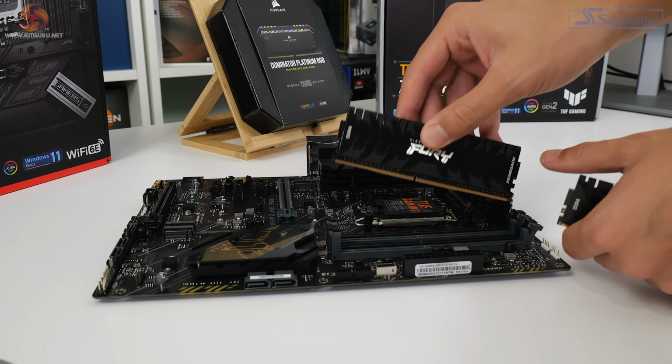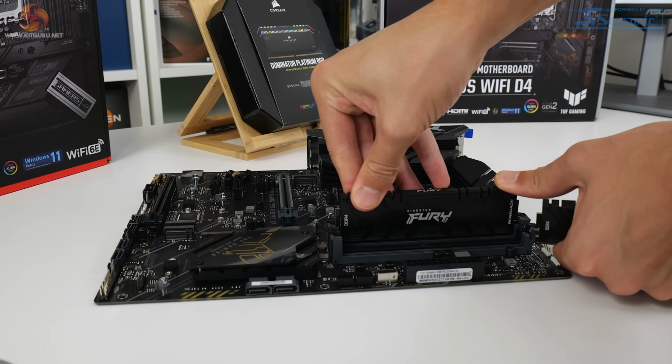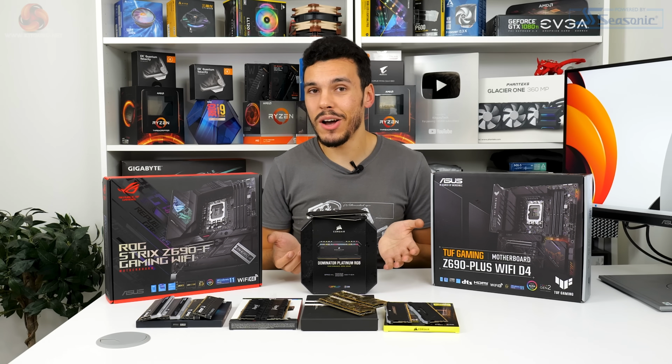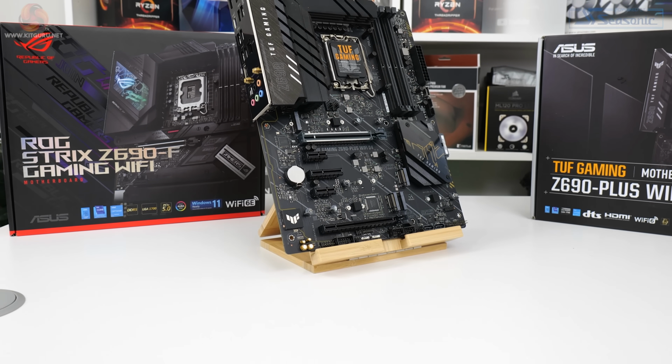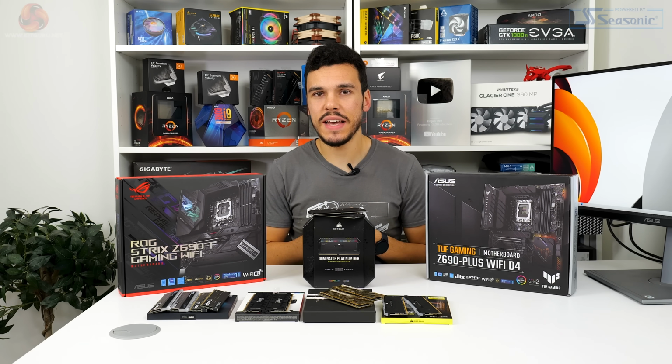With that said, if you already have a premium set of DDR4 that you're perfectly happy with and you just switch in platforms to Z690 and Intel 12th Gen, there's an argument to be made that buying a DDR4 motherboard like the Tough Gaming actually makes sense if you can keep that premium set of DDR4. I don't know, maybe that's a discussion we'll have to have in the comment section down below. Let us know what you would do in that scenario.